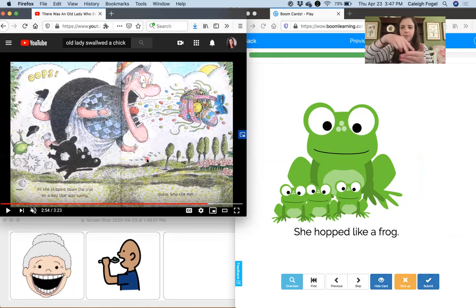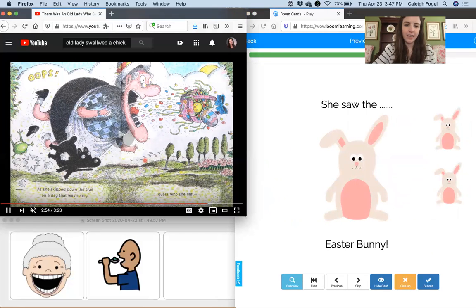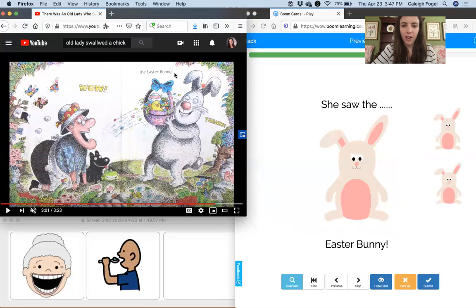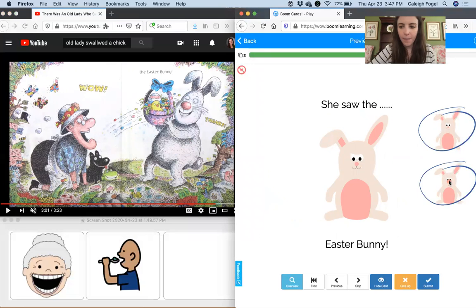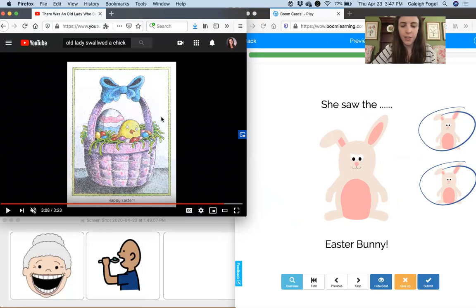An old lady fell down. Fall down. Uh-oh. Old lady says, wee! And then, look, old lady sees a bunny. It's a bunny. And there's her basket. And that's the end.